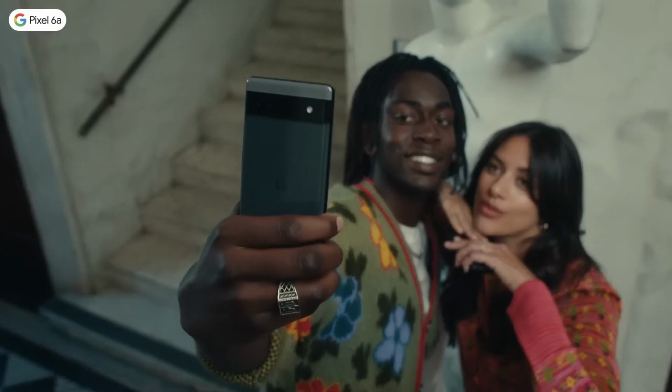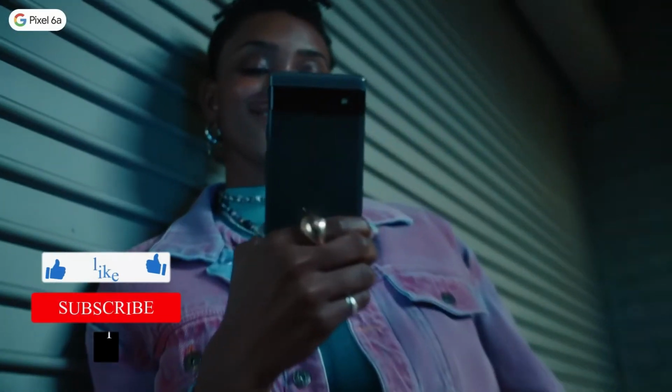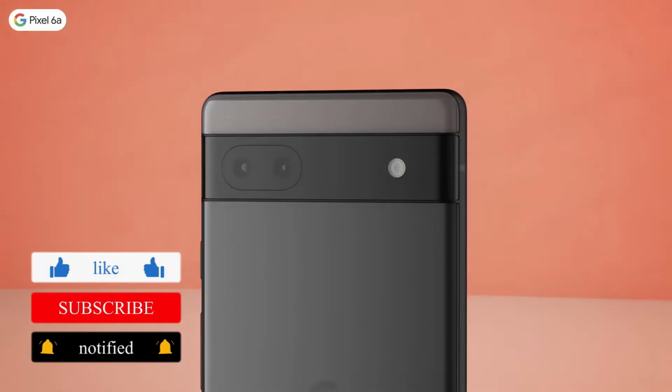There you have it, a smartphone that adapts to you, keeps your information secure, and enhances each and every moment, all for a lot less than you'd expect. The Pixel 6a from Google, for all you are.